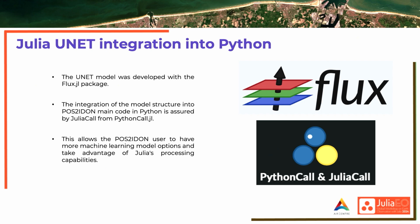The integration of Julia into Python came from a collaboration last year, thanks to Alexander, who used the Flux package to train and develop the architecture of this UNet. Then at the Air Center, we integrated this Julia-developed UNet model using Julia's PythonCall, which is really easy to integrate. We have explained all the steps on our GitHub. And what was the main motivation behind this?